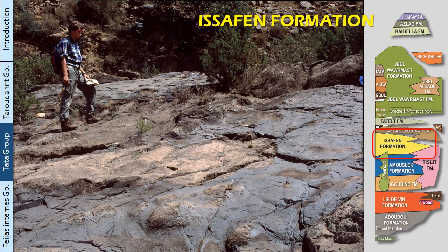Here we see the base of the Isafen Formation in the Lemdad syncline, where an ash layer covers the top of archaeocyath buildups and is probably responsible for the end of the bioherm growth there before they were covered by green shales. The upper part of the Isafen Formation in the Lemdad syncline of the High Atlas develops into strata with considerable volcanic particles, which persist upsection into the Tatelt Formation. One ash horizon of this Isafen Formation in the Lemdad syncline has been dated to 517.5 plus or minus 1.5 million years.